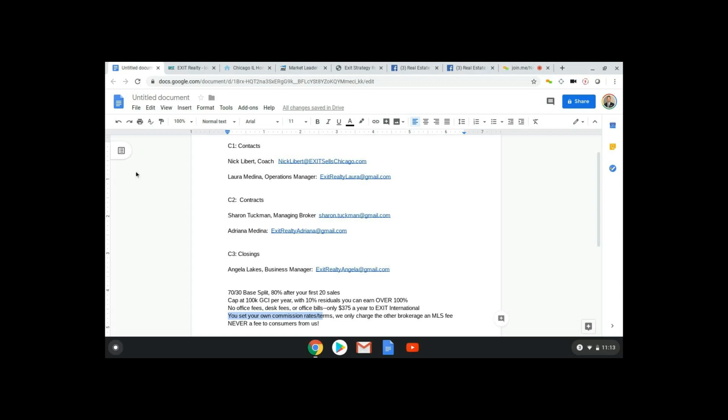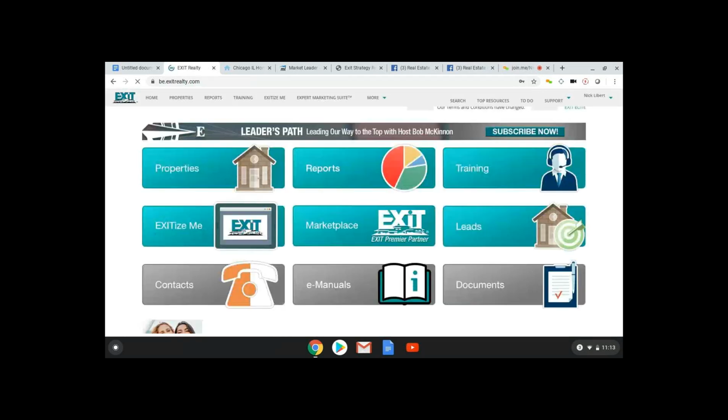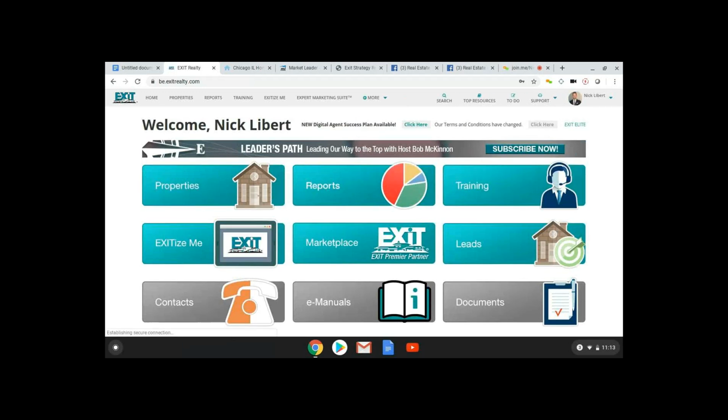So let's talk about resources. Enough about us. Let's talk about you and your tools. We're going to start at the top, and that is the tools of Exit. Exit International gives you some wonderful tools. You log into the Resource Center by going to exitrealty.com. That is a login, and once you log into exitrealty.com, you are going to have a huge number of tools at your disposal.